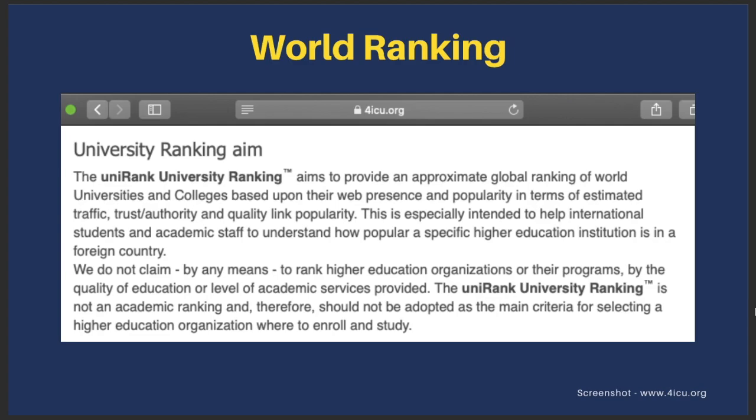But what are they actually using? So in the first paragraph, you'll get the answer. Basically, if you read the first paragraph, they'll say that they are ranking the universities on the basis of the popularity of the website, how much people are visiting that particular website, and some other SEO factors which you might not be able to understand. But in total, they are basically ranking the universities on the basis of their website and not on the basis of their academics. So it's a very funny thing.